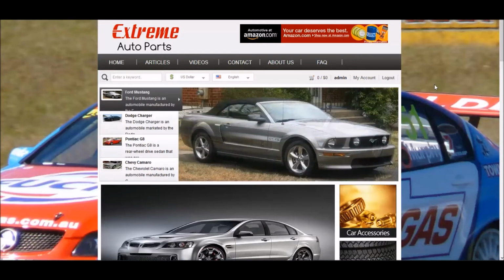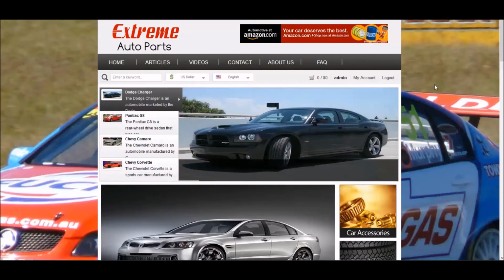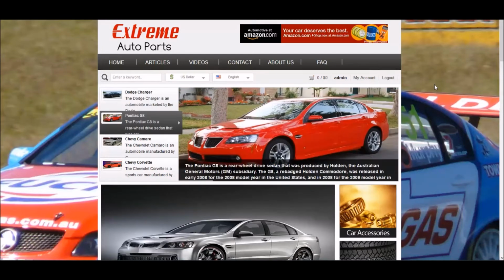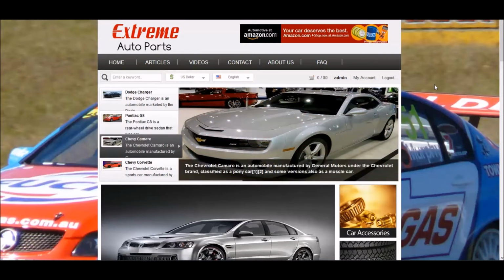It's all going to be up to you if you want to make money or not. If you do, you're going to do the things that you need to do. If you're not totally committed to it, then you're not going to make money. But if you can commit yourself to making money in the automotive industry, Auto Shopper Portal is exactly what you need, and it's going to do everything you need it to do.